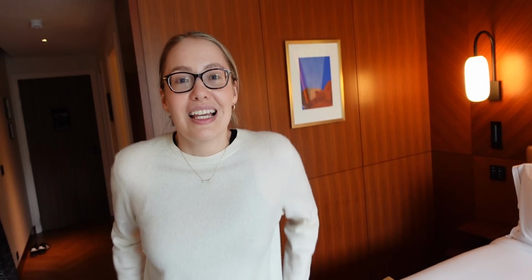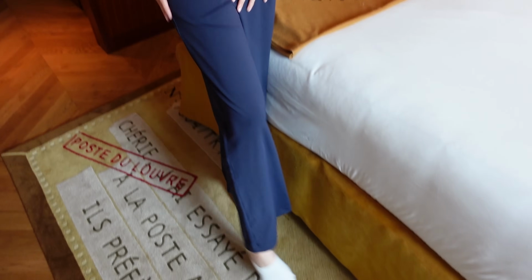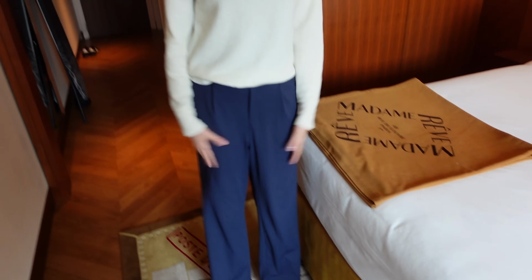Here we are in Paris, and we'll get ready. I'll put some lenses in. I need to iron my dress. We need to do a lot. But this is my outfit, actually. I haven't shown you my outfit yet.